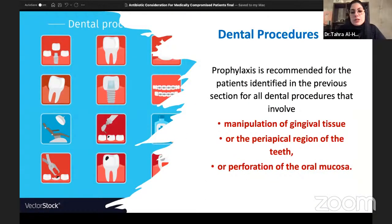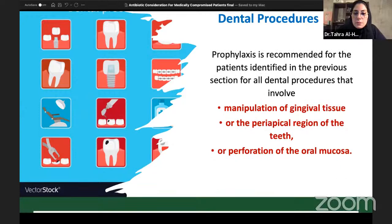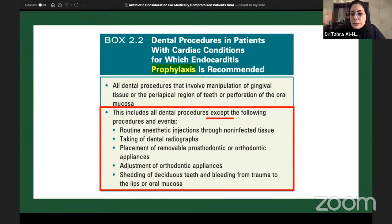What about the dental procedures? Do we need to give antibiotic prophylaxis for all dental procedures? We recommend that only the ones that are manipulating gingival tissue or the periapical region, or where there is a perforation in oral mucosa, should take antibiotic prophylaxis. But there are exceptions.